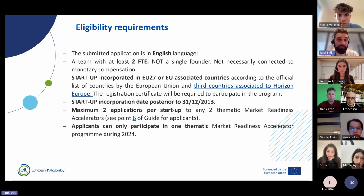And then applicants, even if they apply to 2 market readiness accelerators, they can only be selected in one. So that's also important, emphasizing the previous point. You will not be selected for more than one program during 2024 for EAT Urban Mobility.